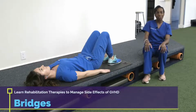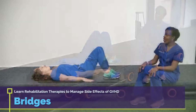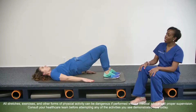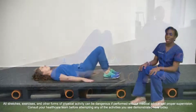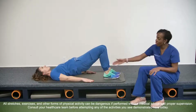The last exercise we will do today is called bridges. You will start laying on your back with your knees bent, palms facing down. From there, you will lift your hips up in the air, hold it 2 to 3 seconds, and then back down. Repeat, lift, hold it 2 to 3 seconds, and back down. The purpose of this exercise is to strengthen your hip and core muscles and the back.